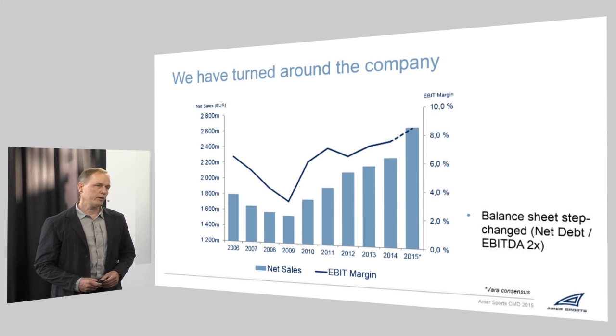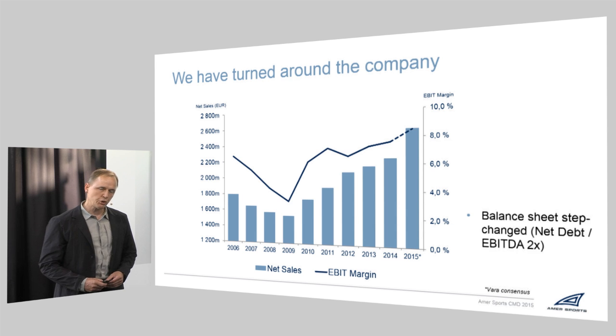At the same time, with the P&L improvement, we have also significantly improved and step changed our balance sheet. And today, the company is relying on a healthy and solid balance sheet, which is enabling us to operate quite freely.